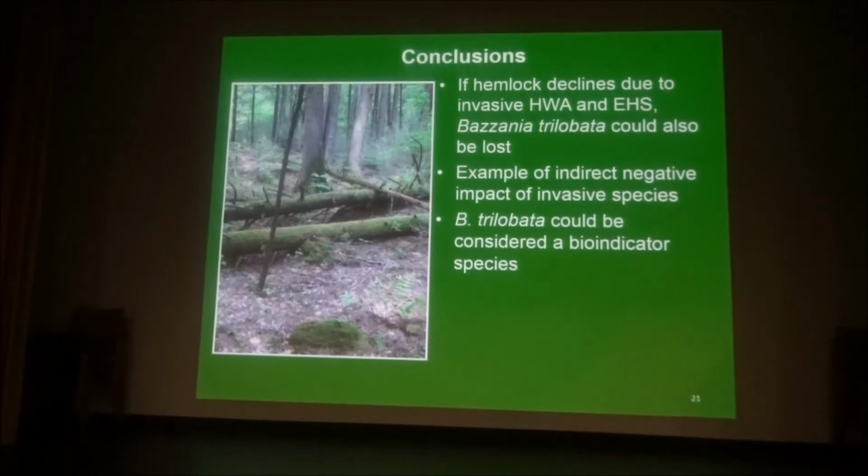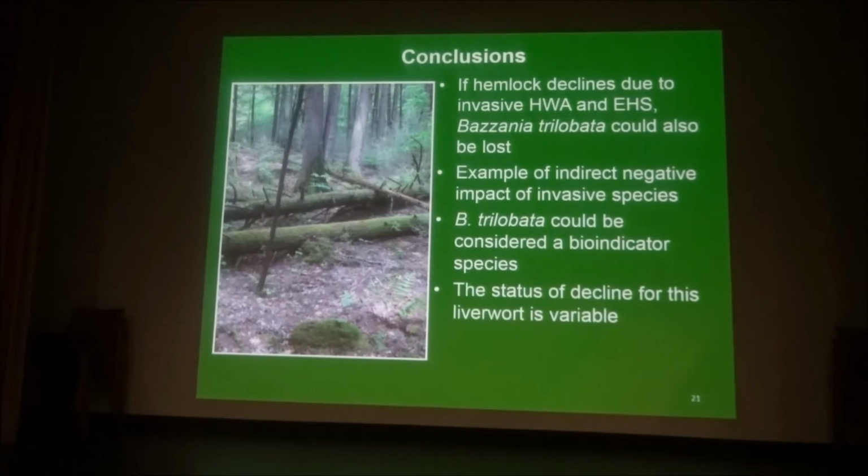And in that case, because of what we're finding, it suggests that Bazzania trilobata could be used as a bioindicator species, which many bryophytes have been used, and this is unusual for a liverwort. So much more work to be done in that area. And again, the status of this decline is variable.